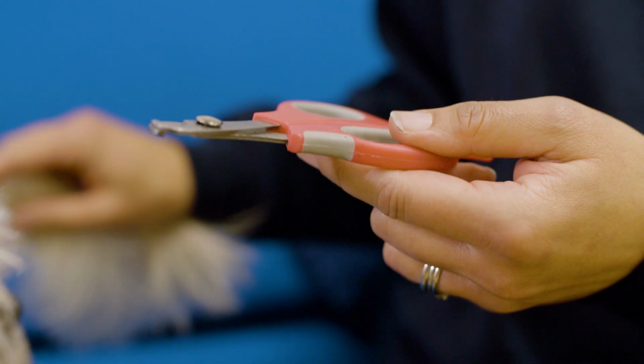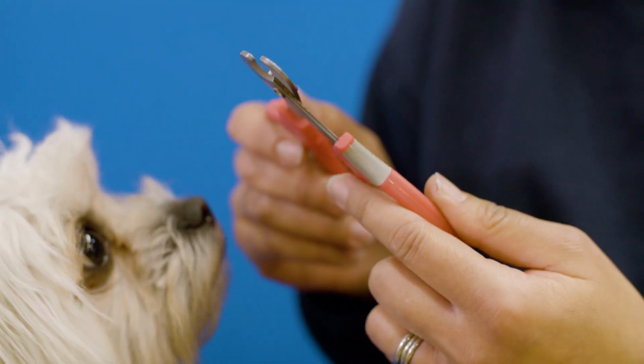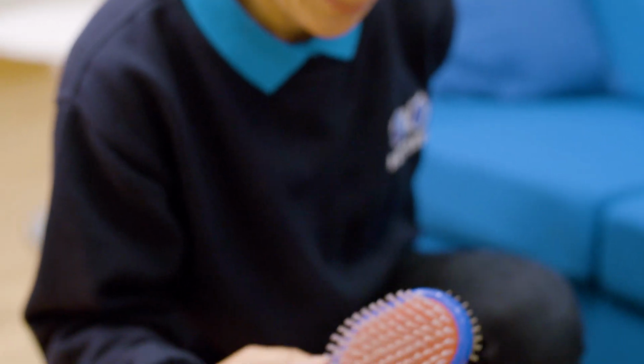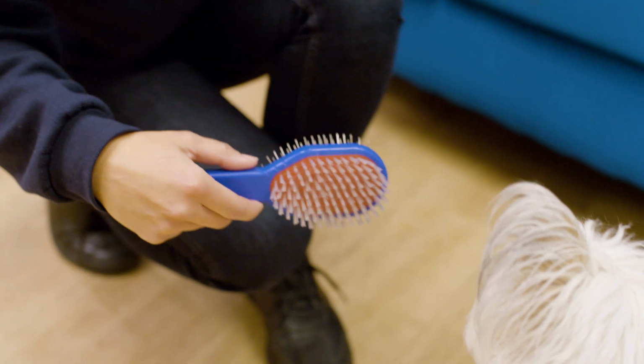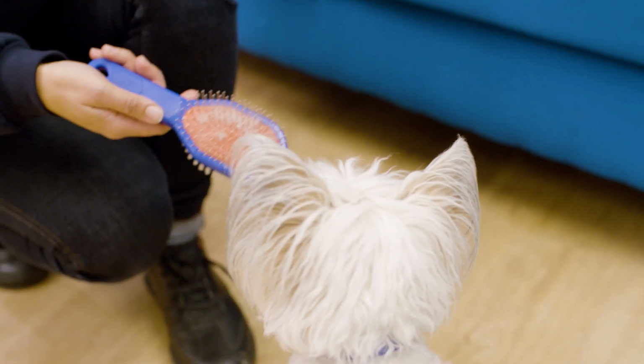Once your dog is comfortable being handled, you can then introduce unfamiliar objects in the same way. For a dog that's never visited the vets or groomers before, things like brushes, scissors and stethoscopes can be really daunting, so it's a good idea to build a positive association with these first. Some dogs may already be familiar with these objects, but there may be some anxiety attached to them. If this is the case, you may need to go extra slow.